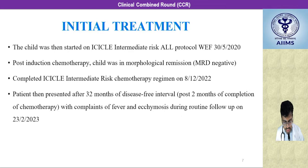The child was then started on the high risk intermediate risk ALL protocol with effect from 30th of May 2020. Post induction chemotherapy, the child was in morphological remission with MRD being negative. He then completed the chemotherapy regimen on 8th of December 2020. The patient then presented after a disease free interval, two months after completion of chemotherapy, with complaints of fever and ecchymosis during routine follow up on 23rd of February.